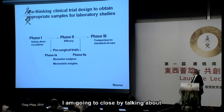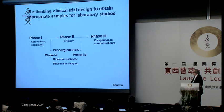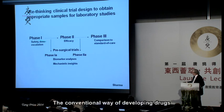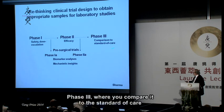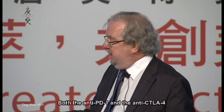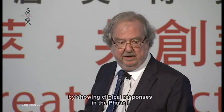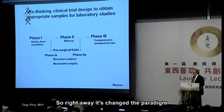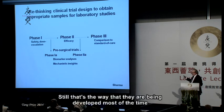And so now I'm just going to close by talking about some studies that I've been doing with Dr. Sharma. What Dr. Sharma realized many years ago, well, a lot of people knew it, but the conventional way of developing drugs is phase 1, where you just look for safety, phase 2, where you look for efficacy, phase 3, where you compare it to the standard of care and decide if it gets registered. Both the anti-PD-1 and the anti-CTLA-4 basically blow that whole model away by showing clinical responses in the phase 1. So right away, it's changed the paradigm. These drugs have changed the paradigm of clinical development. But still, that's the way that they're being developed most of the time.